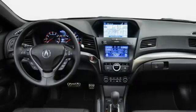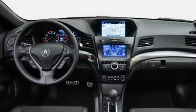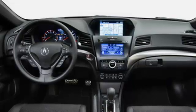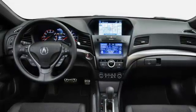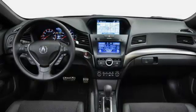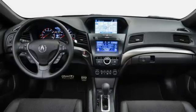So with all that said, let's take a look at the teaser image and see if we can predict what is to come a month from now. Considering the concept is supposed to showcase Acura's vision of vehicles to come, this concept should be quite the showstopper.